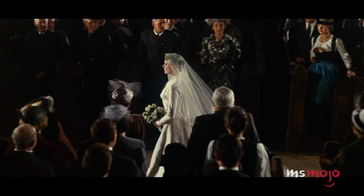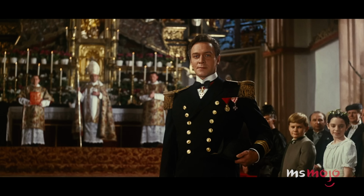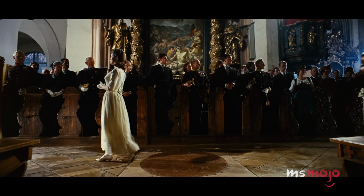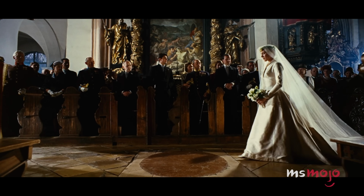In the Act 1 finale in particular, Maria finally marries Captain George von Trapp in a grand ceremony and an even grander dress. Created by costume designer Dorothy Jenkins, this dress was made out of silk, with a beautiful train, high collar and fitted bodice.